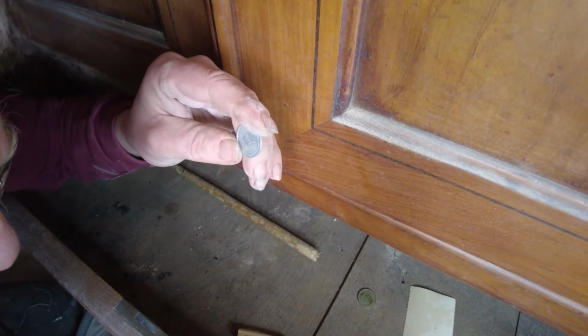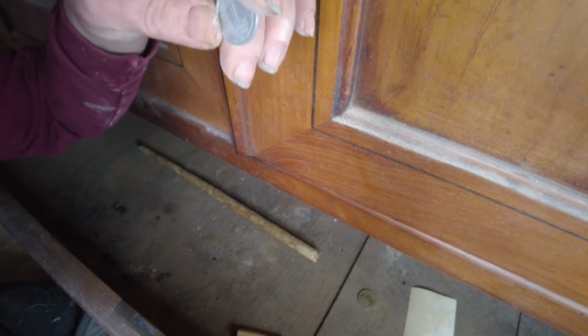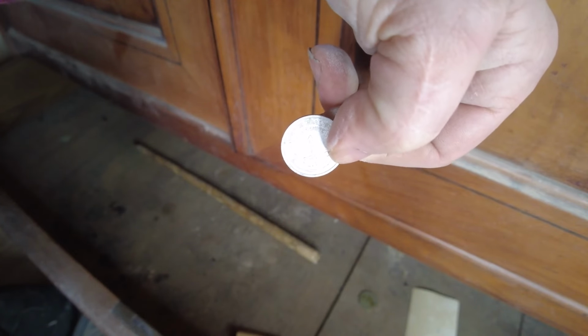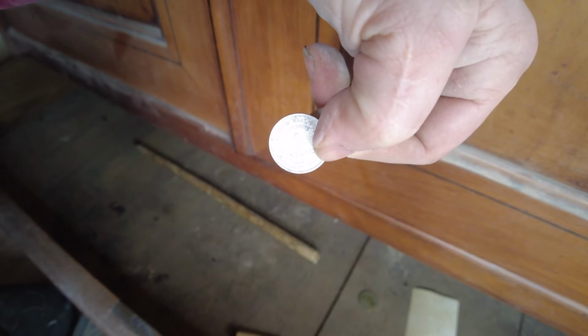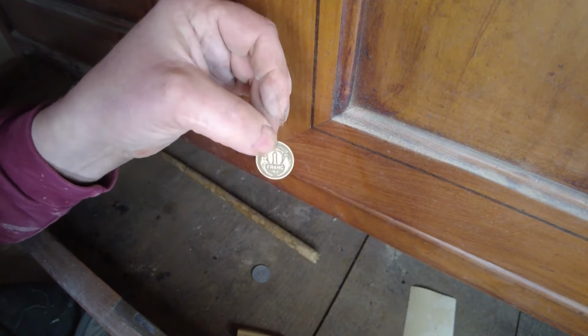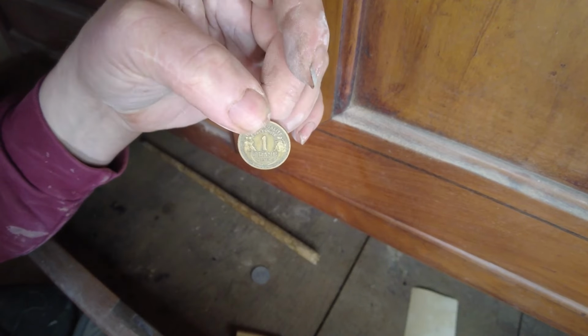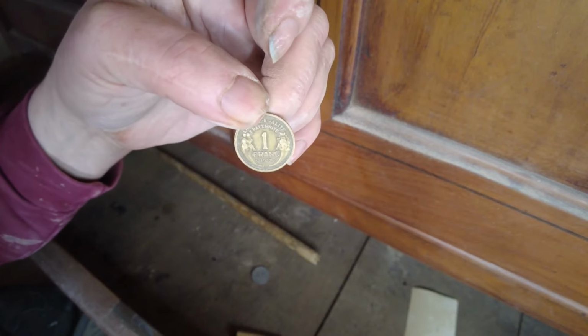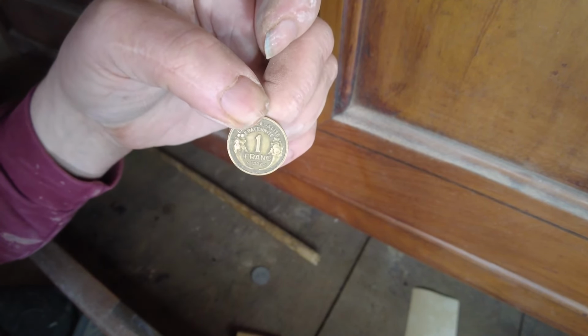We have got a 1 franc coin from 1958. It's very light. There's hardly any weight to it whatsoever. There we go. I'll see if we will focus. There you go, 1 franc from 1958. We've got this one, it's heavier. A 1 franc coin from 1932. There we go. Proper treasure.